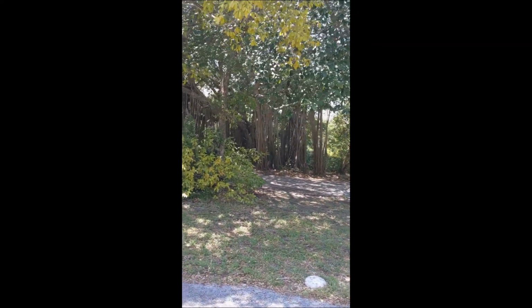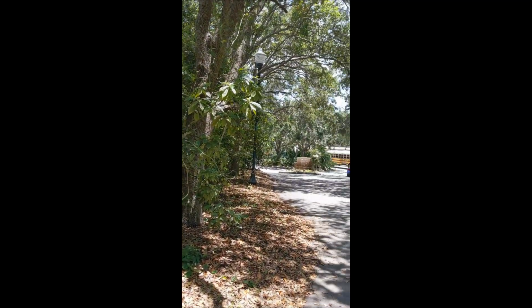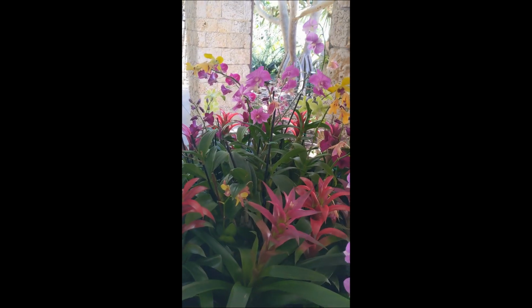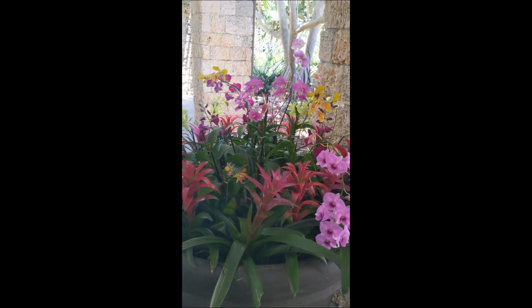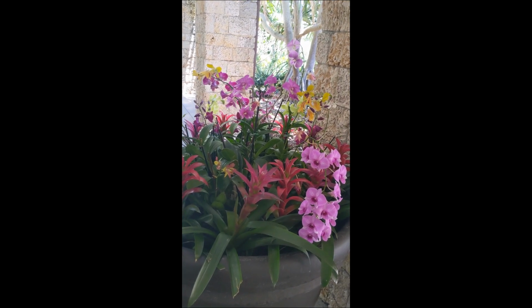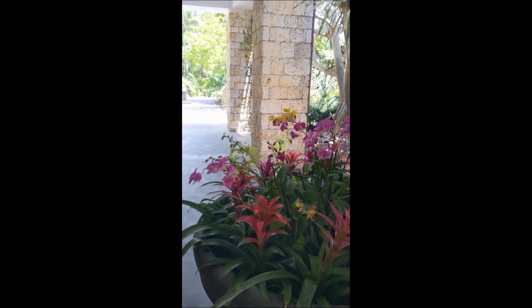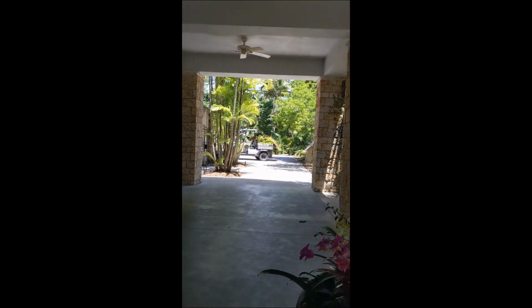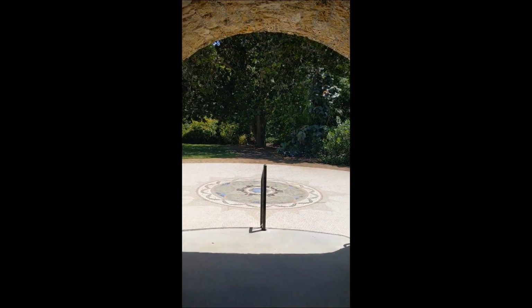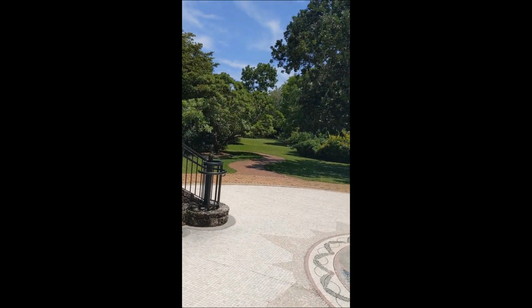And right next to Matheson Hammock Park is Fairchild Tropical Botanic Gardens. So this impressive orchid basket here at Fairchild Botanical Gardens. Admission is $25 for adults, but you get a $5 discount, an eco discount if you walk or bike here. Of course, I biked here, or walked here from the boat. It's maybe a mile.